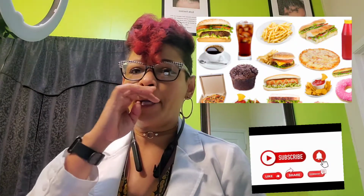One of the things that causes a lot of inflammation is going to be your sugars. A lot of sugars and high fructose corn syrup are very high in inflammation. Things high in sugar are going to be your candy, your chocolate, your soft drinks, your cakes, your cookies, your donuts. Those types of foods are very high in sugar and fructose corn syrup, which will cause more inflammation in your body.